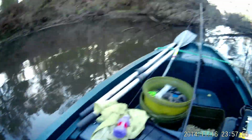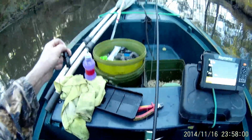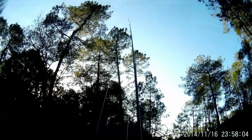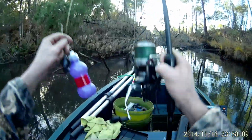So we've got a nice 6 foot of water here. So these are 10-foot rods. So a couple of foot over depth. That's perfect.